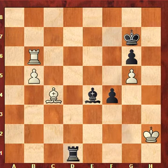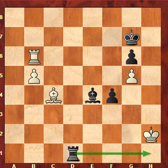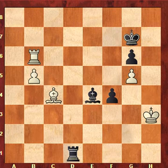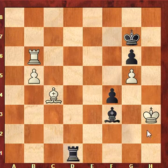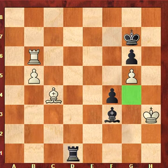taking the G3 square away from the king, and the threat is of course Rook H1 checkmate. The only try is King H3, but now the last move of the game is Bishop F3, taking away the G4 square from the king. The king is completely boxed in and there's nothing sensible to do against Rook H1 checkmate, and Caruana resigned.